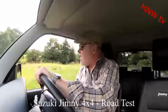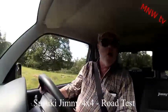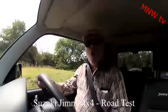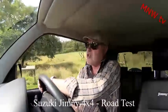If you've never been off-roading or never thought about buying a 4x4, the Jimny is the way to go, because all of a sudden you will discover what a capable machine they are and what a highly respected machine they are when it comes to going off-road and tackling some extremely inhospitable surfaces.